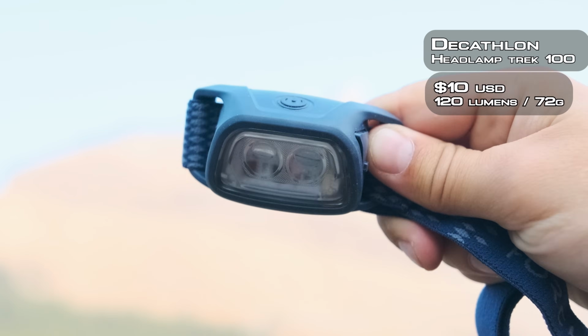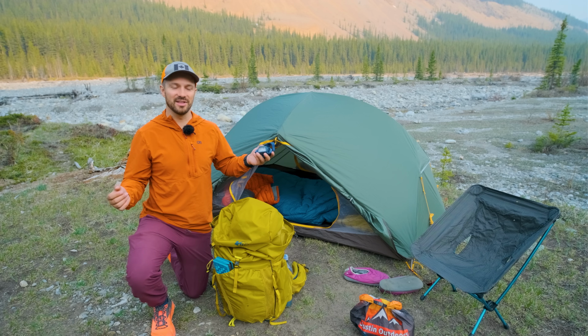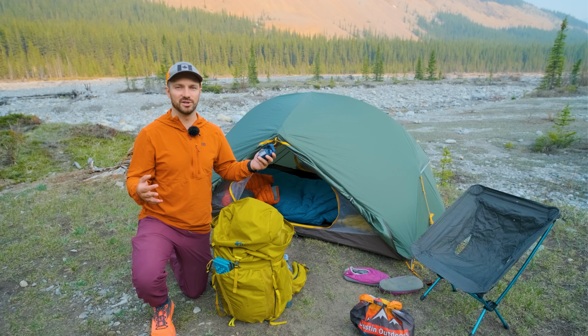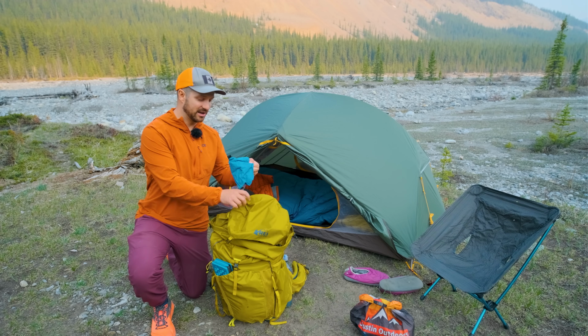For a headlamp, I just got a really cheap one from Decathlon. I think this was like 10 bucks. You don't need anything fancy for a headlamp. You can get ones that are lighter, more expensive, a lot more features, but something basic is gonna do the job. And then I have my ditty bag here as well.